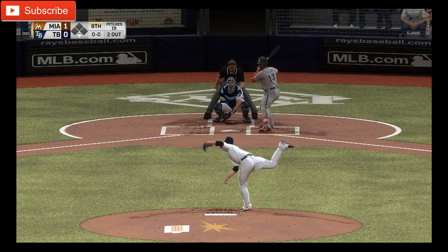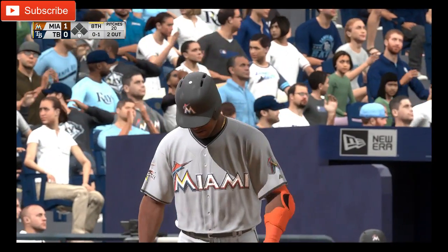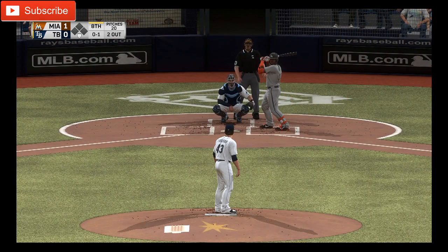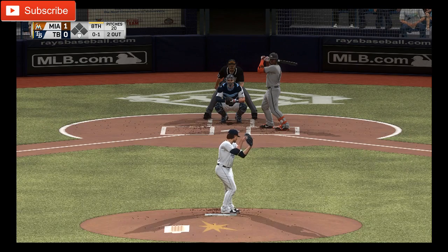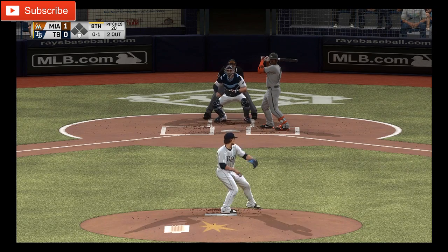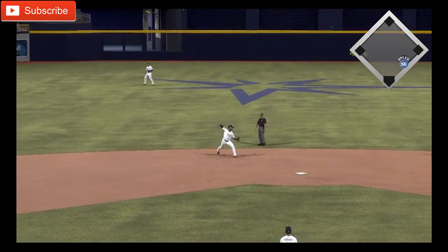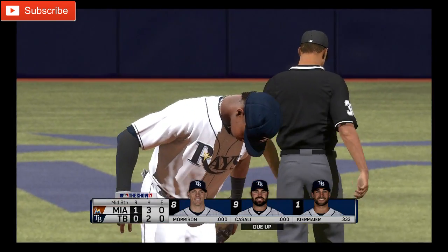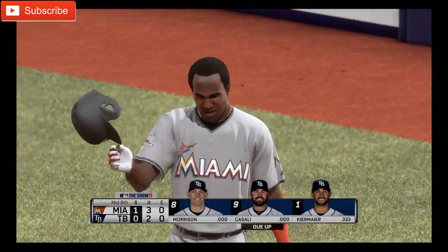Here's Marcell Ozuna as the first pitch to him is swung on and missed for strike 1. 0 for 2 from him so far in this one. Here's the 0-1. And now a swing and a ball hit hard back up the middle. On to Morrison at first, and that ends the inning. Miami down in order, but they lead it 1-0.